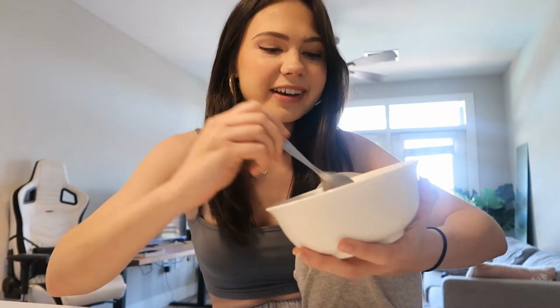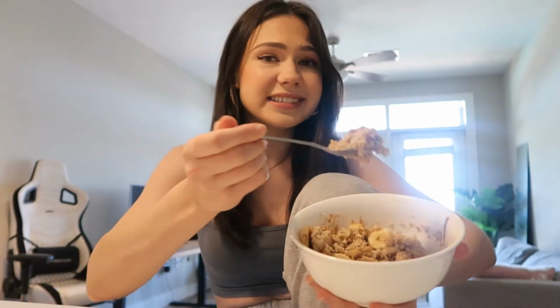Usually just mix everything together so it is not as pretty anymore. I feel like oatmeal usually looks really disgusting, but it's actually freaking amazing. So I don't know why that is. Just like once you mix it up, it just doesn't look as appetizing, but it tastes like freaking heaven, so.